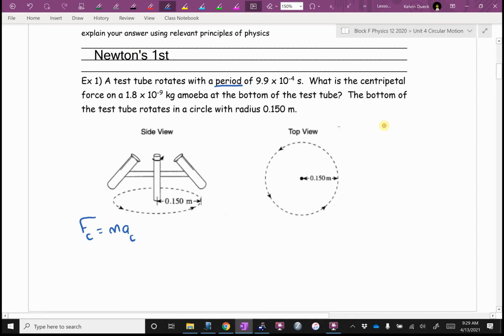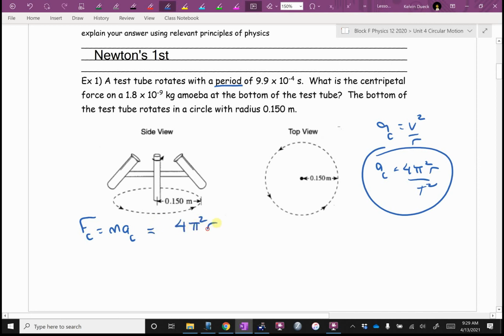So remember, for AC, there are 2 equations. There's V squared over R, and there's 4 pi squared R over T squared. I'm going to use this one. A common mistake, kids go like this. Force equals 4 pi squared R over T squared. This is so complicated, they say that must be the force. That's the acceleration. F equals what? M. I've lost track of how many times kids forget to put the M there. Didn't I find the force? No, you found the acceleration.